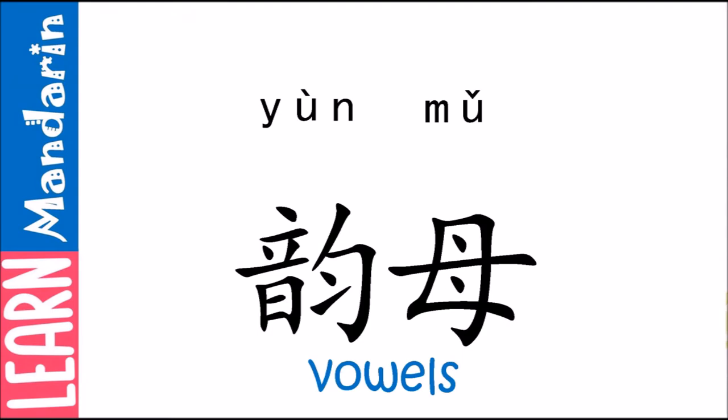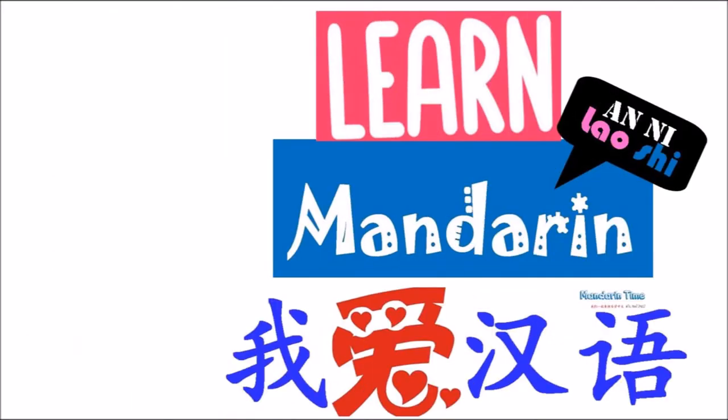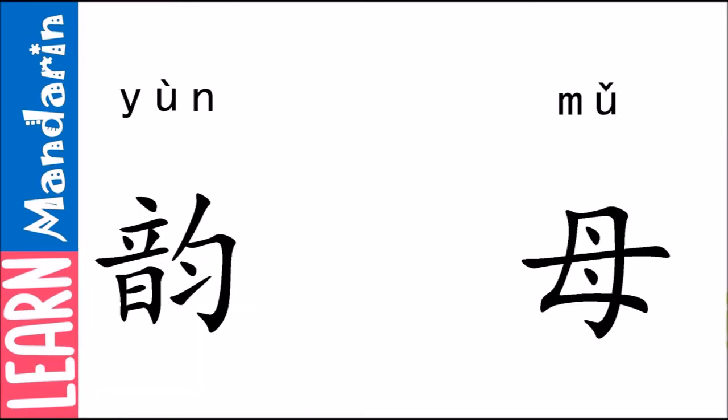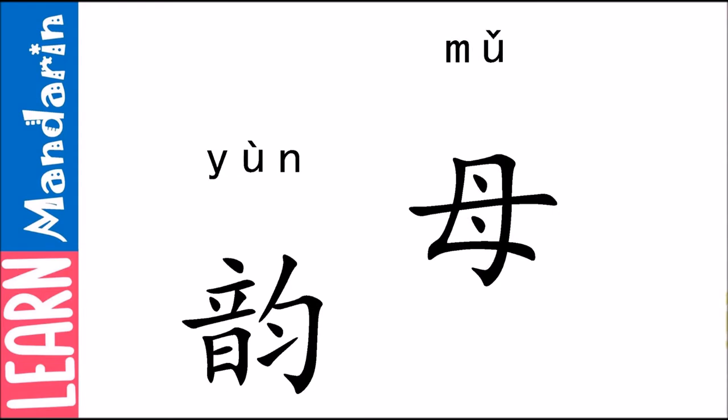Now, let me introduce the vowels of pinyin. There are 24 vowels or yinmu in the Chinese pinyin. For the consonants, the tip that I shared with you is to place your hand in front of your face and check for air while pronouncing each consonant. For the vowels or yinmu, the opening of the mouth is the most essential part in order for you to pronounce each vowel correctly. Do not be shy to open your mouth as much as you can while pronouncing each vowel. Are you ready? Let's start!